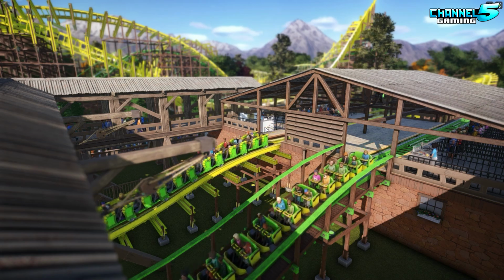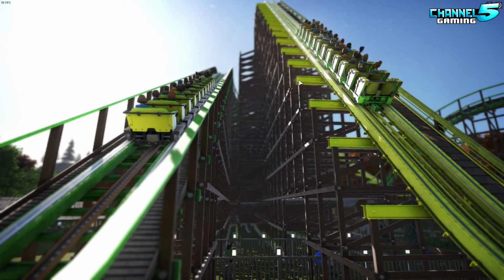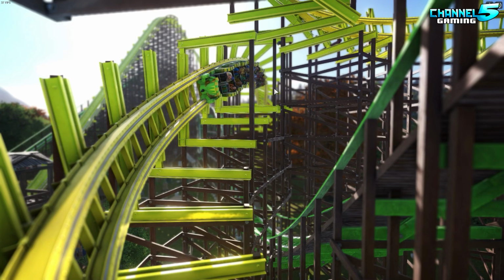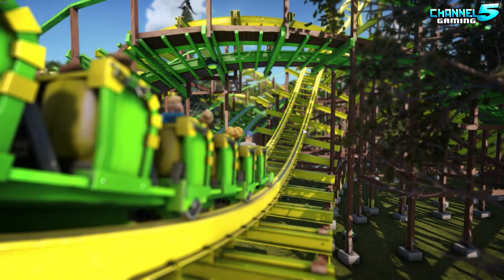The community loved that it was left the way it was, as they still had a classic wooden coaster on the side or a new, more intense ride on the other to choose from. Boom. Very interesting concept here today.